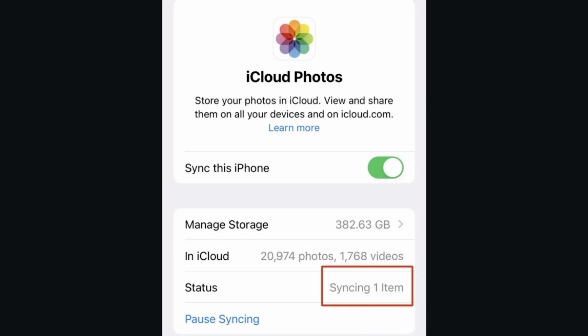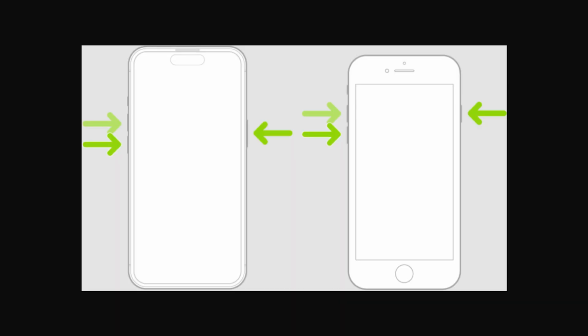Last but not least, if none of the solutions is working for you, you can simply try turning off your device and turning it on again, and hopefully your problem will be fixed. And that's how you can speed up a slow iCloud syncing problem.